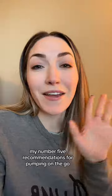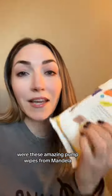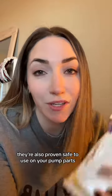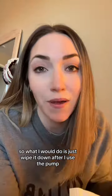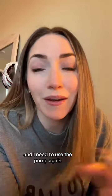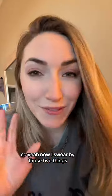And finally, my number 5 recommendation for pumping on the go was these amazing pump wipes from Medela. These are super helpful to use when you're on the go and don't necessarily have access to soap and water. They're also proven safe to use on your pump parts. So what I would do is just wipe it down after I use the pump and let it sit out for a little bit to dry off, which didn't take long at all. Bag it back up, and then when I needed to use the pump again, it was perfectly clean.